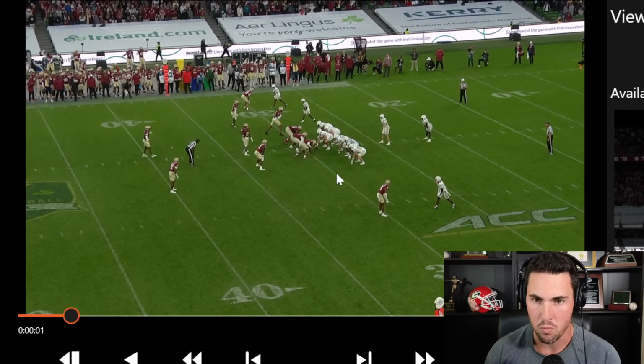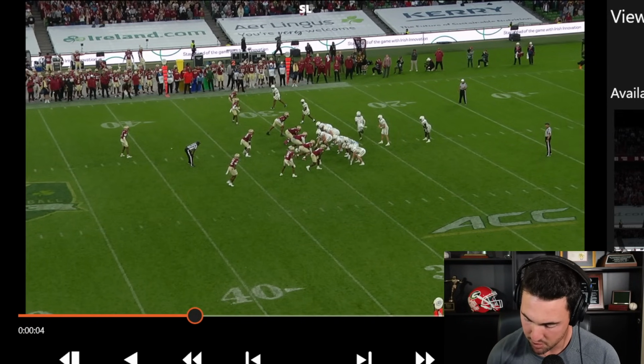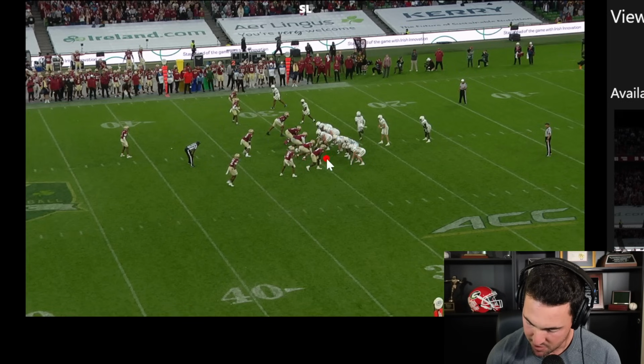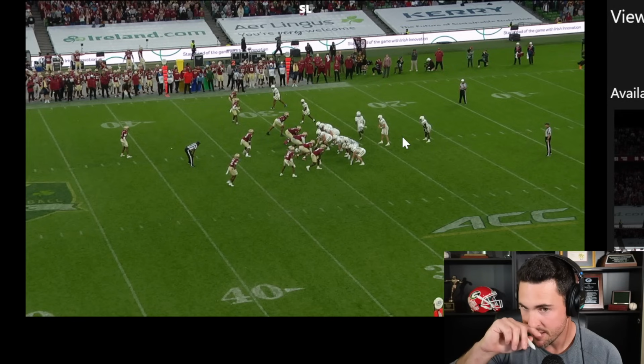All right, so zone, just straight zone running scheme. As the quarterback, you'll read the end man at the line of scrimmage, the defensive end. If he crashes, you pull it. If he comes upfield, you hand it. Pretty simple, right? Well, defenses are smart because they're sick of the quarterback reading it.